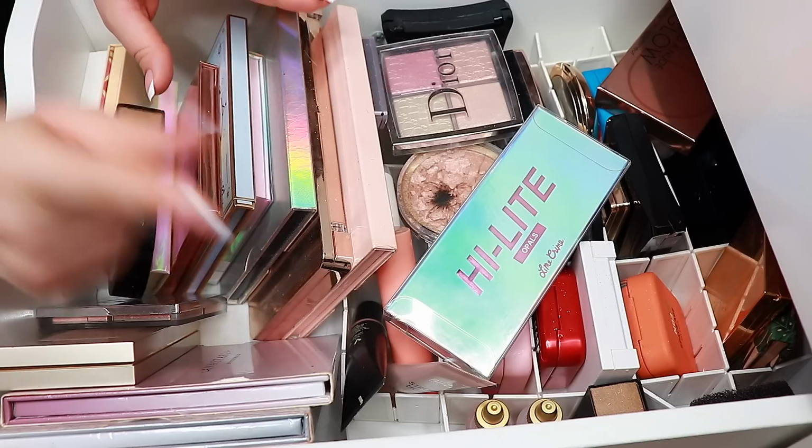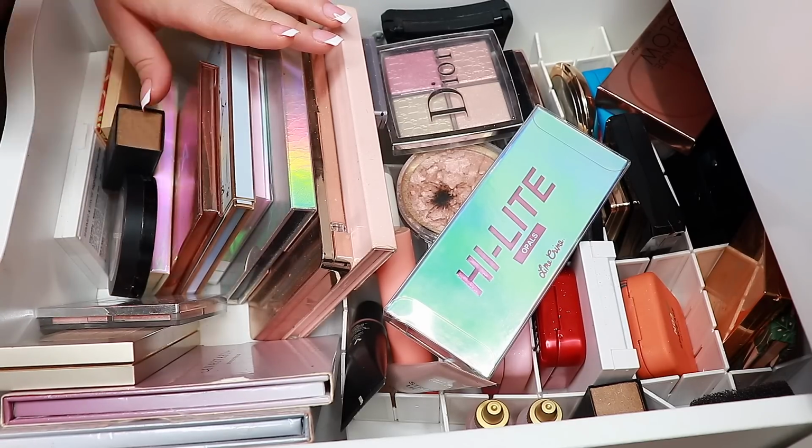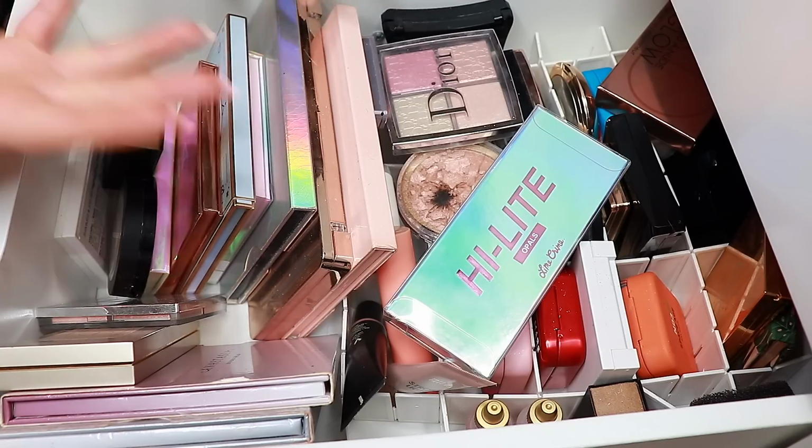And that was a brutal declutter. I am so proud of myself. I let go of things I never thought that I would let go of, and I couldn't be happier.